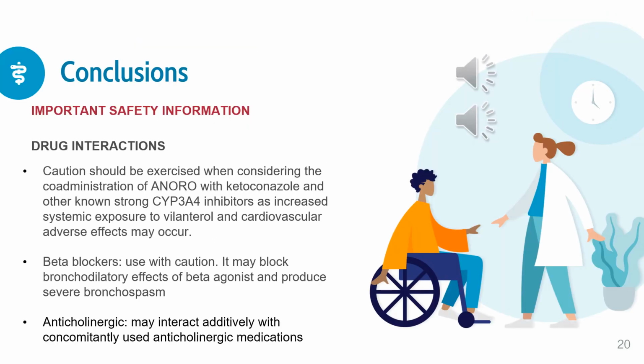Let's discuss some of the drug interactions of Anoro Ellipta. Caution should be exercised when considering the co-administration of Anoro with ketoconazole and other known CYP3A4 inhibitors, as increased systemic exposure to vilanterol and cardiovascular adverse effects may occur. Also, beta blockers must be used with caution. They may block bronchodilatory effects of beta agonists and produce severe bronchospasm. Anticholinergics may interact additively with concomitantly used anticholinergic medication.